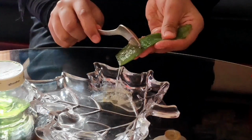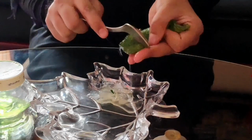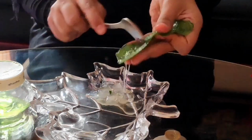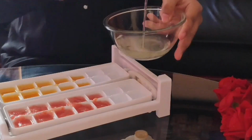If you don't have an aloe vera plant, you can use aloe vera gel instead. But if you prefer it even fresher, you can peel and squeeze it straight from the plant. It may seem simple, but that's the point. You'll be surprised how good this frozen gel feels on your skin.